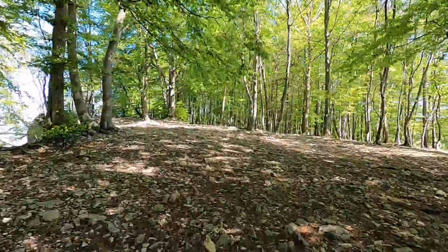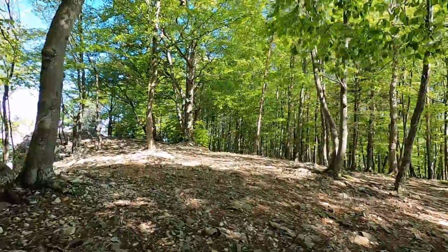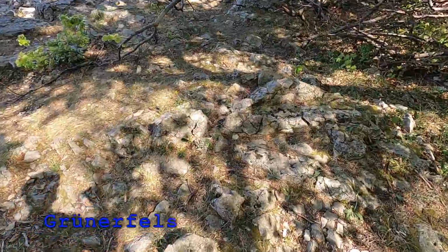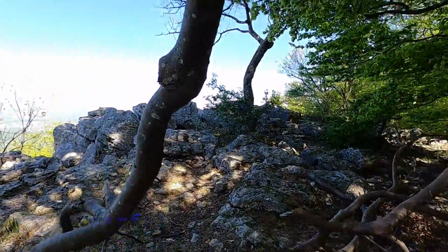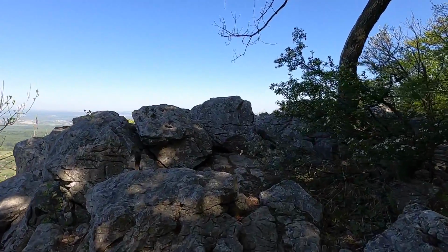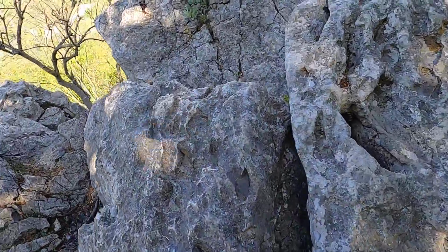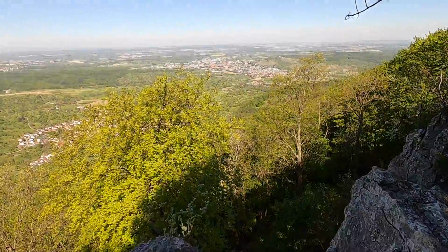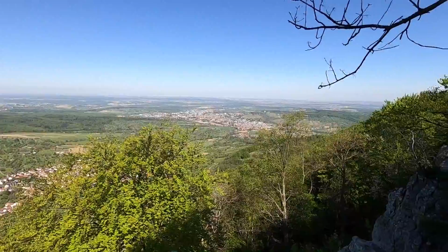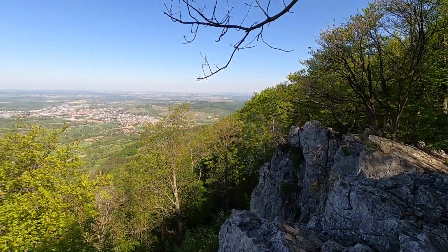From here, you can already see the cliff. And it's only 20 meters ahead, and they call it Grüner Fels. Grüner Fels, this is Grüner Fels. Nice view.